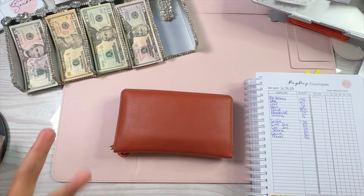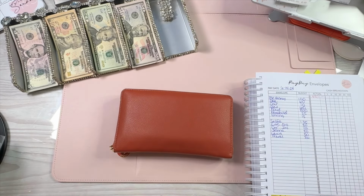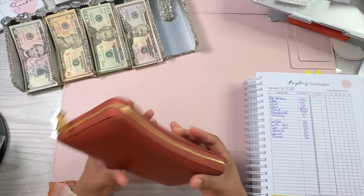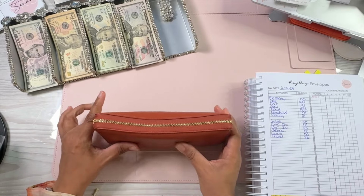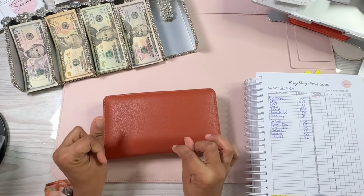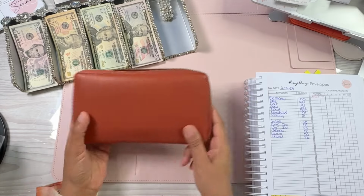It's your girl Sanaa from So Crafty Sanaa, and I am back with my cash stuffing for June the 24th, 2024. So let's get into my cash stuffing. The first thing we are going to do is I did my payday budget. I am going to be stuffing $800 between my wallet, my cash variable spending, my sinking funds, and my savings challenges. So let's jump right in.